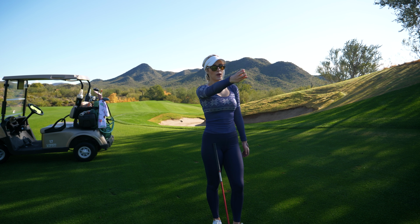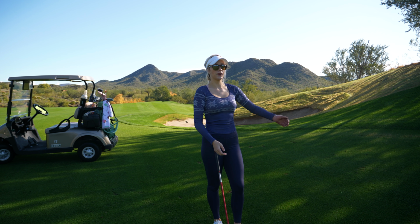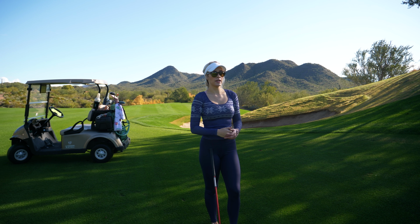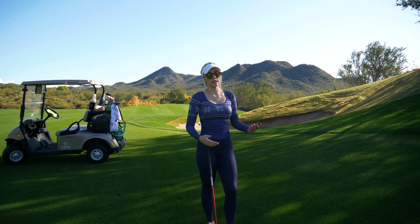If it was more on the right side and that bunker was in the way, you definitely want to be on the left side of the fairway. If the pin was on the left side, you want to be on the right side, just so you have better angles into it, and you're never having to carry it over and short side yourself.